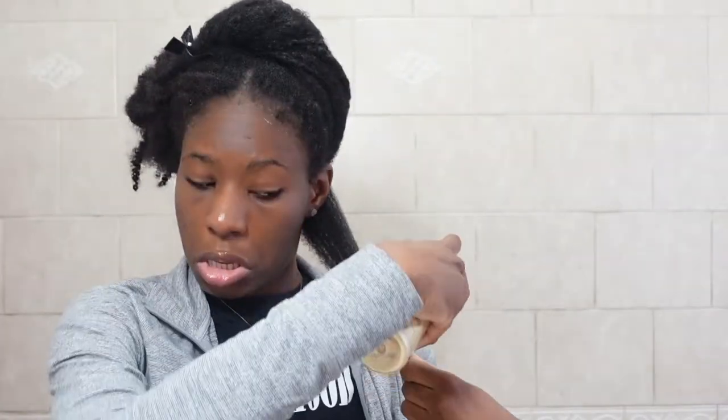Going with my As I Am leave-in conditioner, just a good amount to your hair, just like this. And then we're gonna follow with the heat protectant. Now with the heat protectant, I like to focus on my ends, so I would spray one, two, and then I get on my hair, one, two, and then I work that in, right? Work that in.